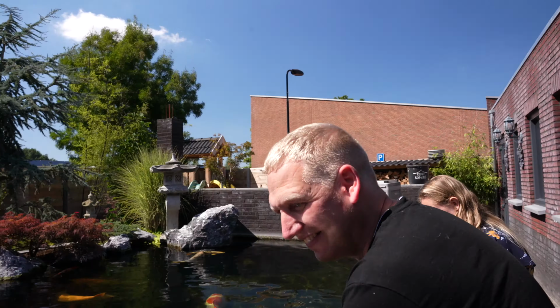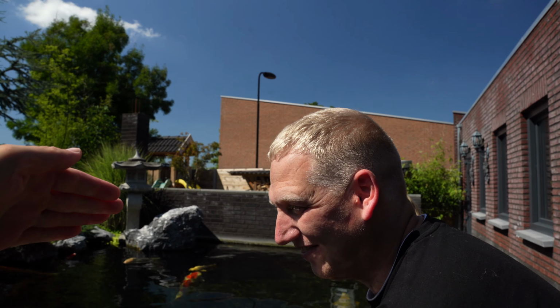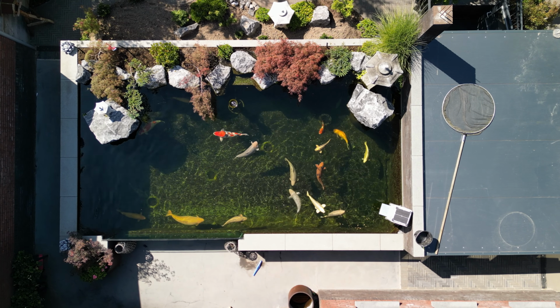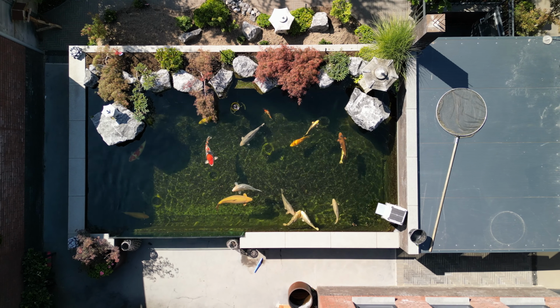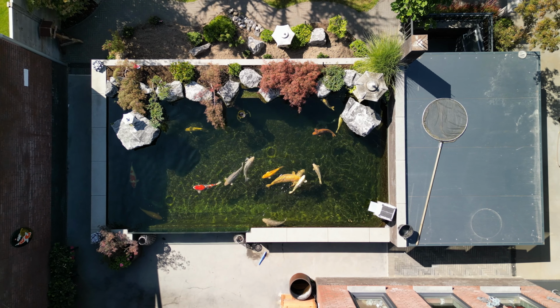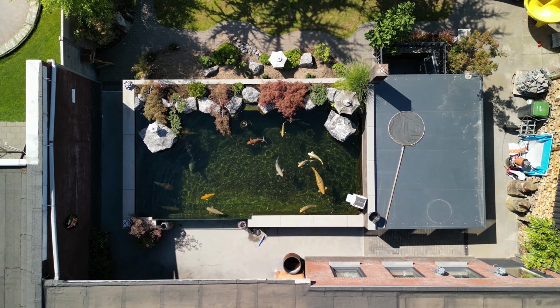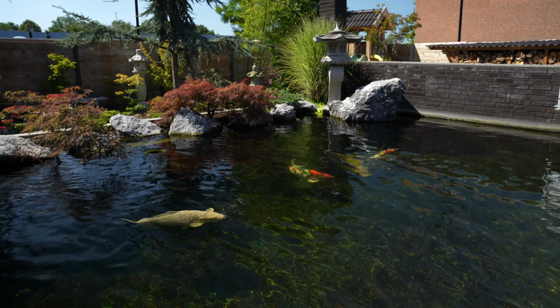So Rob said to me that normally when people build koi ponds, they build their bottom drains in a straight line. But you found something out with your temporary pond. Yeah, I found out that the breeze in the pond is constantly turning around my bottom drains. And now I have my bottom drains in a diagonal. It's actually pretty smart, and I think it's the first time that I've seen this, that the bottom drains are located as a cross here in the pond.